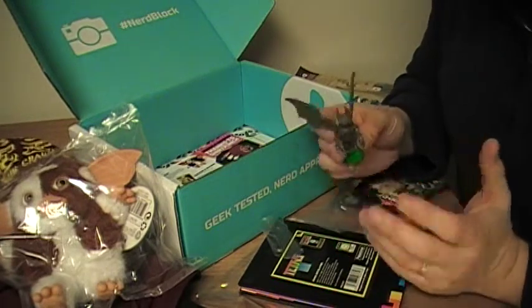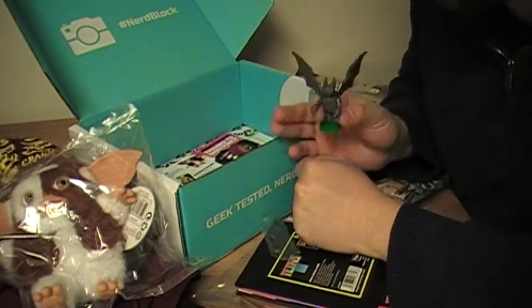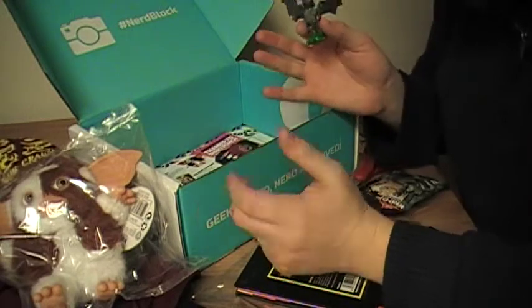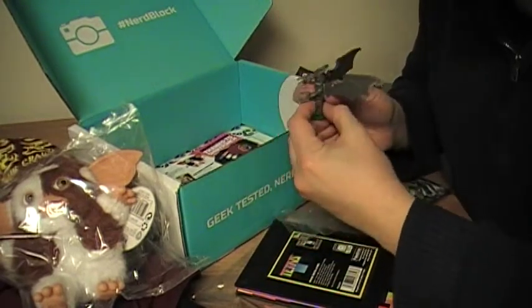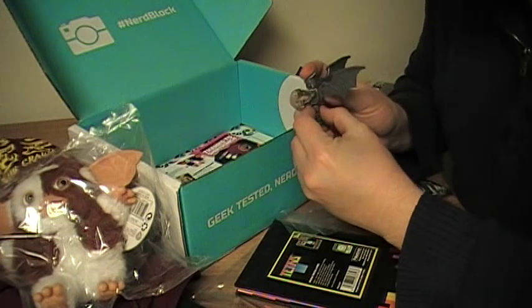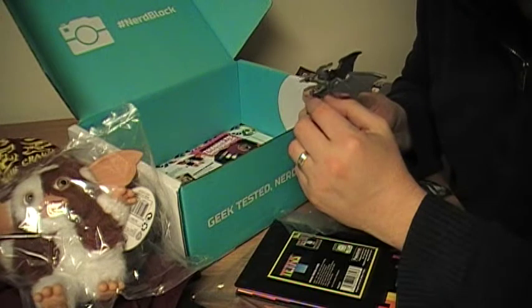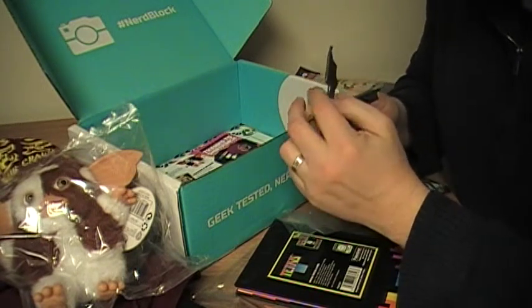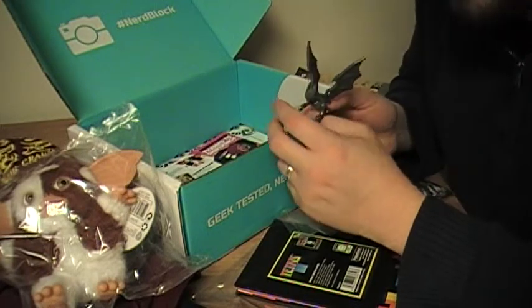Nerdblock, well done. Again, it's a solid ending for an interesting year of Nerdblock for us. So again, next month they're going to start off their theme boxes. Their theme is going to be A Galaxy Far, Far Away, so you've got a bit of time to sign up and get in on that. Of course, we're going to be back next month to check out what that looks like and how Nerdblock's doing in their whole new direction, the all-new, all-crazy Nerdblock.